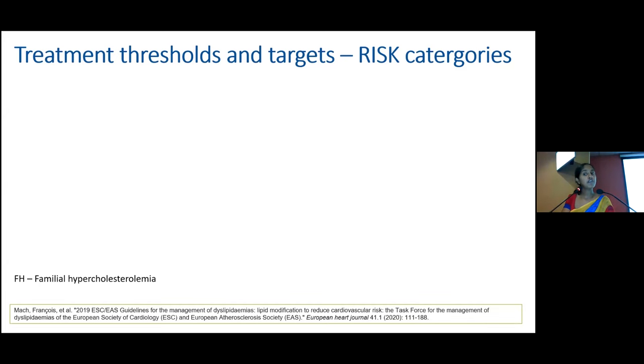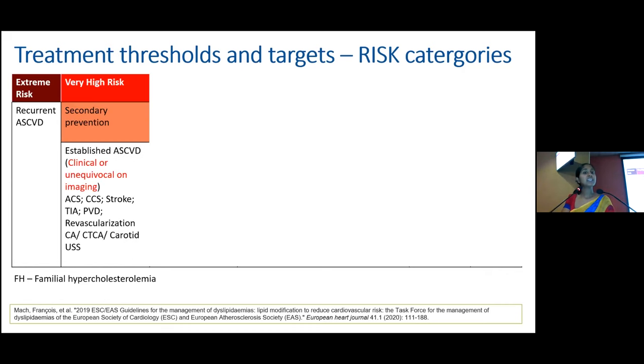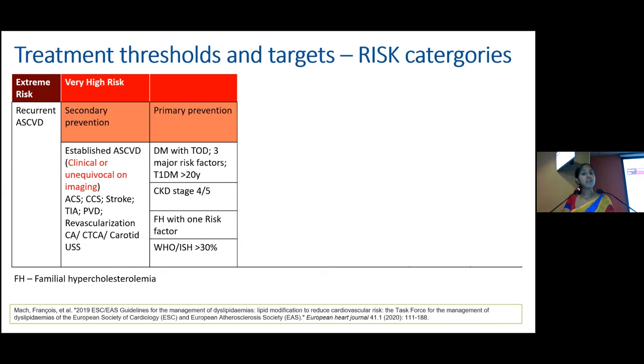So then, based on all of these, you have to find out the treatment threshold for these patients, for which we categorize patients into several risk groups. For example, somebody is considered at extreme risk of ASCVD if they have already had an atherosclerotic cardiovascular event on treatment and are now coming with a recurrent event. They're considered at very high risk if they have established atherosclerotic cardiovascular disease. It could be clinical disease or imaging proven disease. Also, diabetics with multiple risk factors, those with CKD stages 4 and 5, familial hypercholesterolemia with any other risk factor, and the risk chart is predicting very high risk.